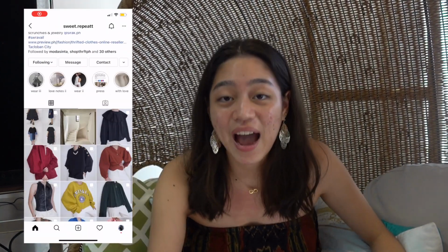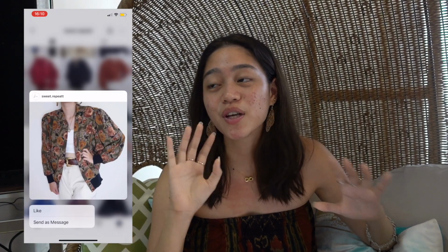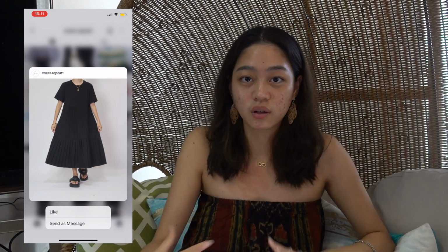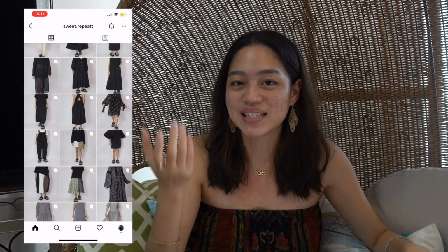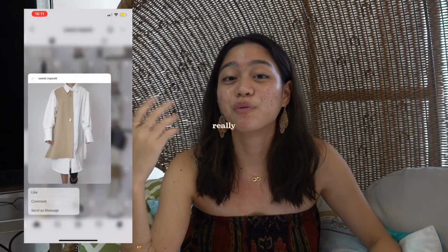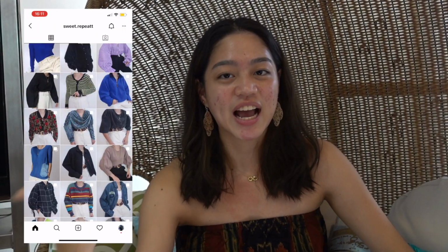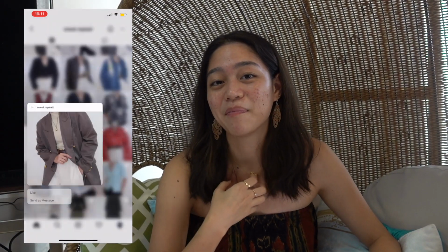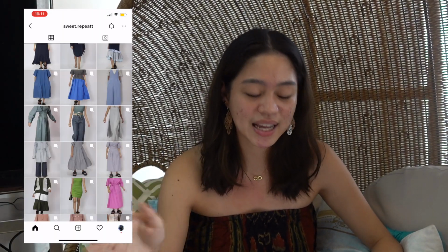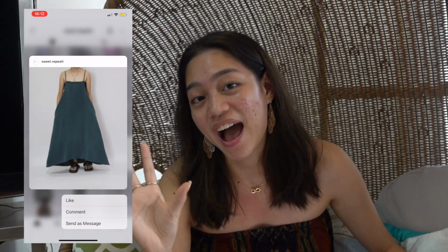The next IG thrift shop is Sweet Repeat. It's full of high fashion thrifted items. The items are very chic, and I don't know if it's because of the way she poses and the way she takes pictures with the clothes, but she makes it look so expensive and classy. Like you could find people on high fashion magazines wearing them. She makes it look really expensive, and that translates in her price as well. I'm not gonna lie, her prices are kinda up there. It ranges from 650 pesos, like that's the cheapest one I saw, to 1,600 pesos. So it is quite high as well.